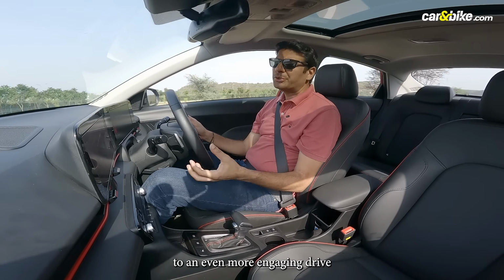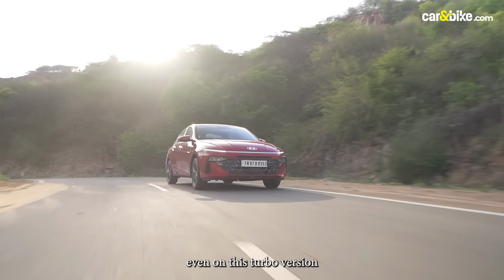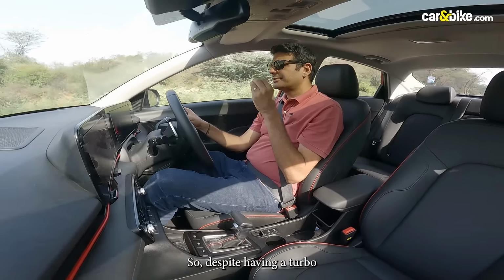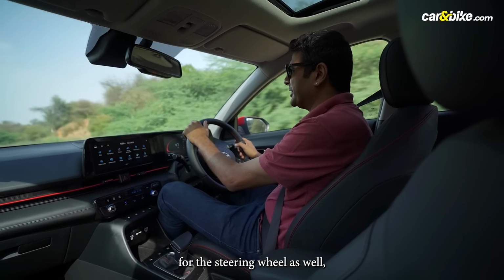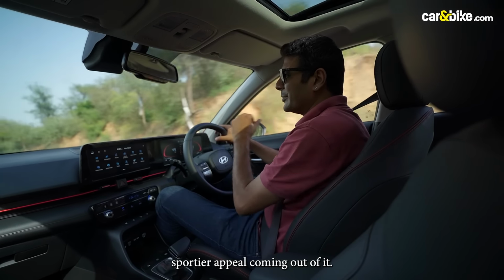Now what really can contribute to an even more engaging drive on the new Verna that's sort of missing even on this turbo version is the lack of steering feedback and also the way the suspension behaves. So despite having a turbo engine, the suspension on this car feels a bit on the softer side, and likewise for the steering wheel as well, you can definitely have a bit more sporty appeal coming out of it.